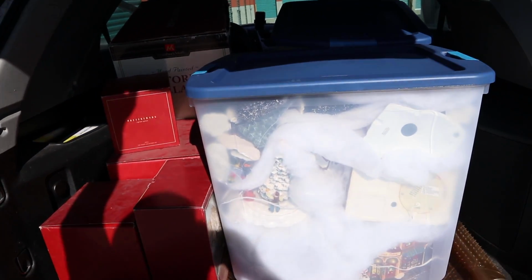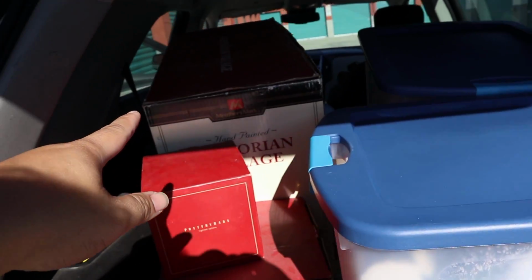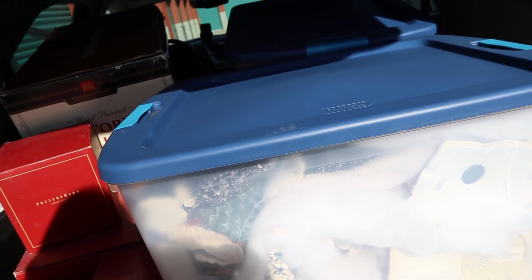So this is the stuff I have to drop off. I just have 2 boxes full. These are the Christmas villages, and that's also Christmas village, and then these are just my lighted spheres that I had inside my Christmas tree. So let's get these inside.